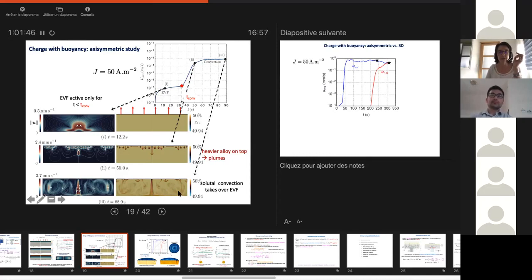And I think that Paolo Personnettaz and Norbert and collaborators already showed that. It was known already that solutal convection, in the case of charge, is the main player, and the electrovortex flow just exists, but you can only see it at the beginning. And you don't think that it would organize the convection in any way? It's so much smaller. I don't think so.